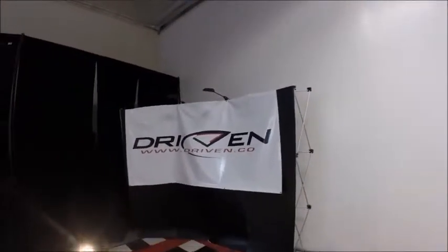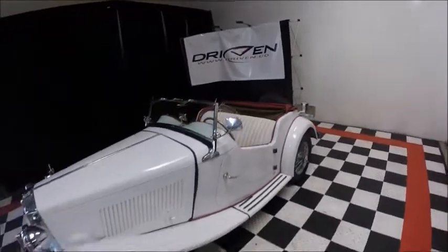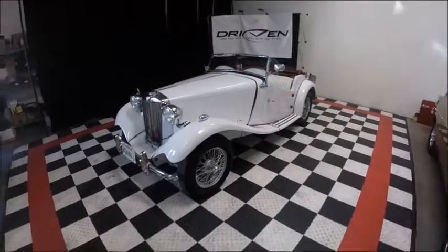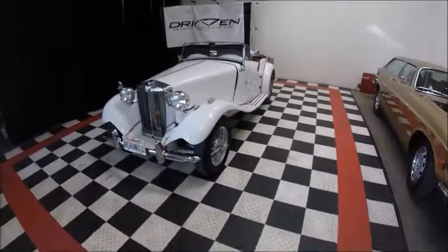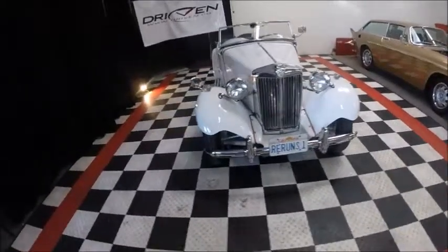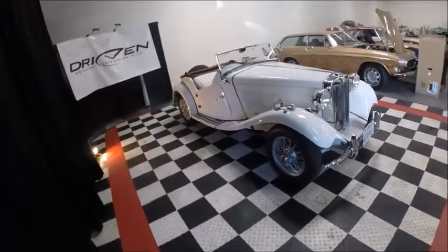Today, another incredible offering by Driven.co. We have a fantastic, gorgeous 1951 MG TD. This is a special car. It's not exactly what you might expect.